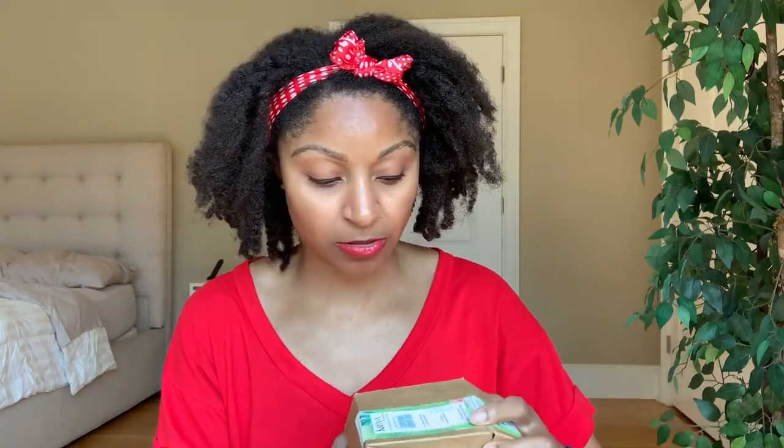Definitely recommend. This is the Kriya Botanicals Low Porosity Clarifying Shampoo Bar. I recently, probably 2 brands ago, reviewed Kriya Botanicals in my BOB 123 series. This is a clarifying shampoo bar. It's not softening. I do use this in Layla's hair now and Aiden's hair when they go swimming because it is clarifying.